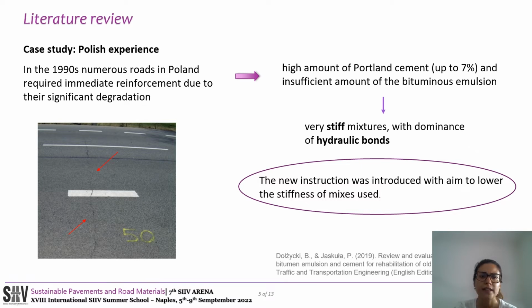It was decided to minimize the cement content between 1 and 2%, and where the higher cement content is acceptable, it is still necessary to design a mixture in such a way that the bituminous binding dominates over the hydraulic binding.